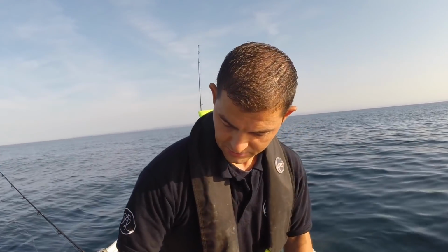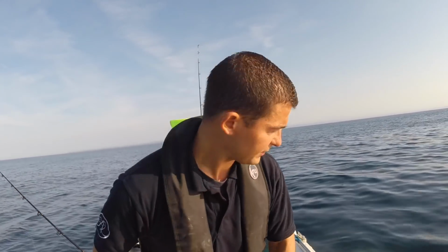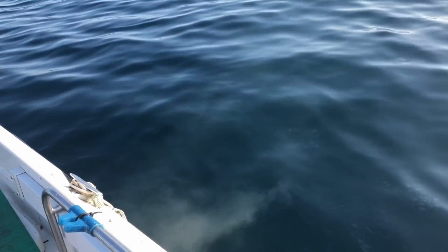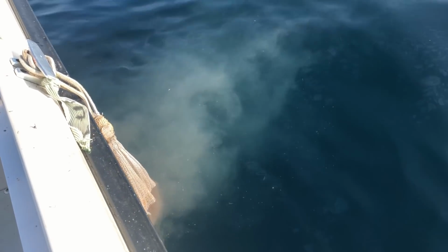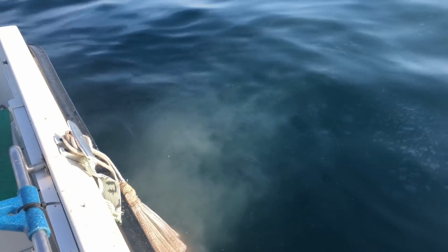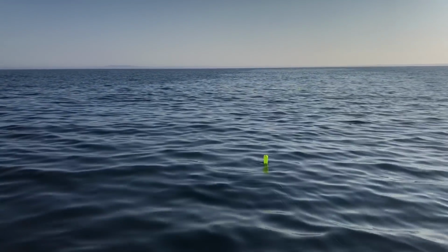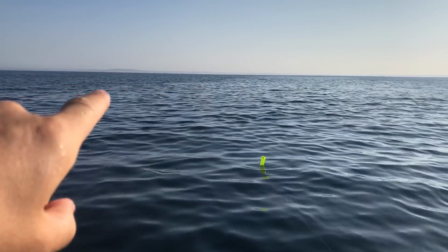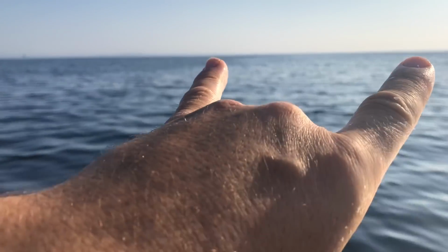I don't know if you can see this chum slick here now. Well, I'll do a little bit of a video so you can see it leaving. There you can see the chum slick leaving the bags. And I don't know if you can see properly, but it creates like a shiny, like a road. You can just see it running up in the distance there.